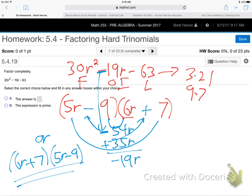These hard trinomials seeming okay? Everybody get that one down? You ready for another one? So the main thing is those signs. Everybody see those signs. Sign in the middle goes on the bigger. Okay.